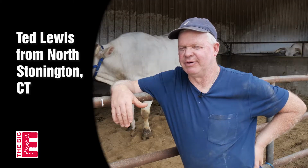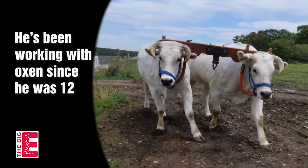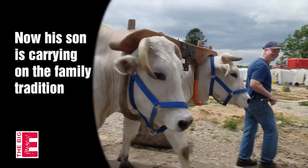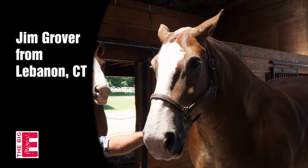In the 70s, my father bought a pair of oxen. We were 12. We took them and exercised them, went to the fairs, and they did real well. That got us competitive, and it carried on to us doing it now, and now I have a son that's into it. Horses and oxen have been a big part of my life.